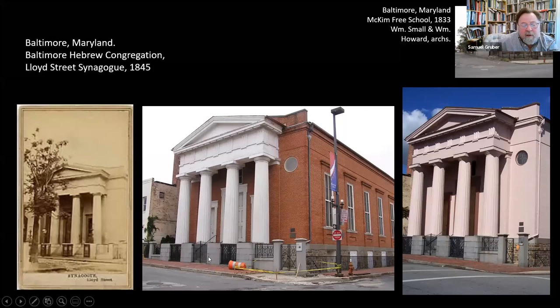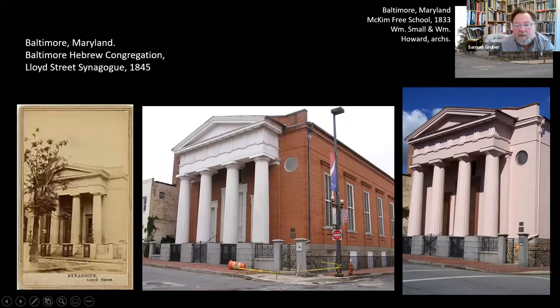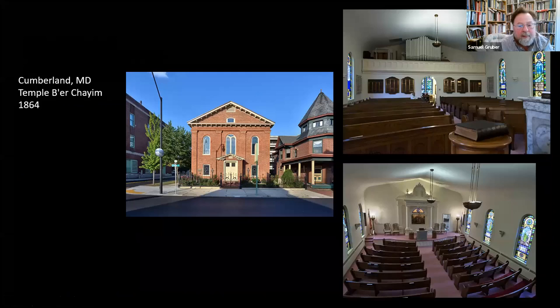A few survive. One of the best is the Lloyd Street Synagogue, originally built as Baltimore Hebrew in 1845. It's gone through many iterations. This is when I took a picture of the center one not too many years ago, but now it's been plastered over because that is believed to be the way it was originally intended to be seen when it was first built in the mid 19th century. It was meant to look like stone. And it's quite likely that the plaster was actually scored so you would see blocks of stone, not just the sheer plaster face. And again, this is just a little library around the corner done in the same style, just to show that these were part of the architectural vocabulary of the time.